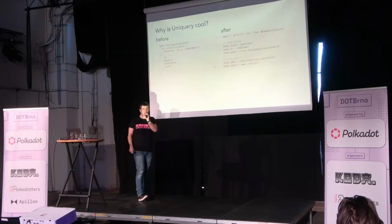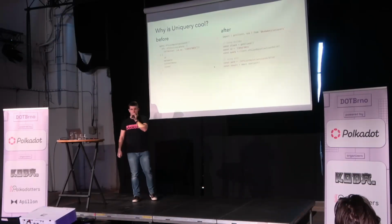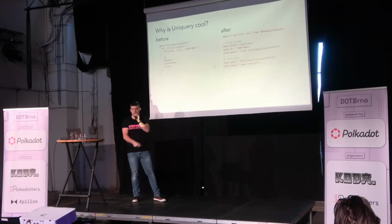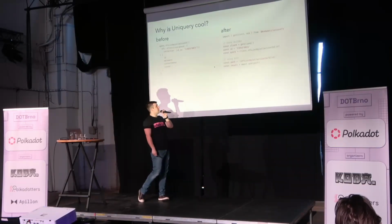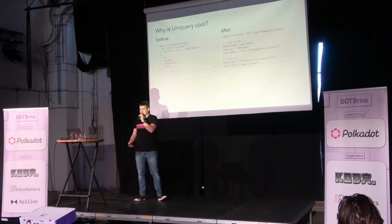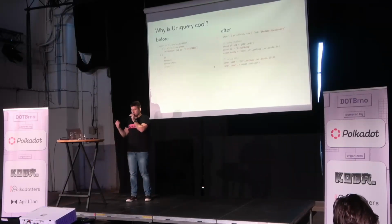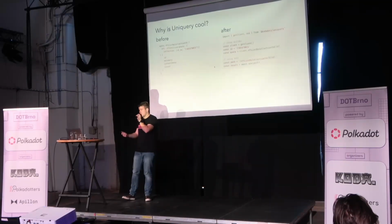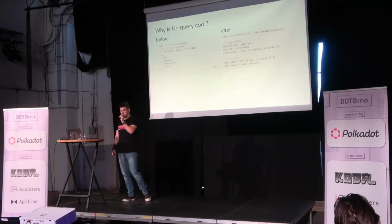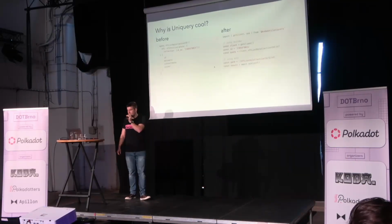And why is UniQuery so cool? As you can see, here is the GraphQL on the right. Before, you needed to write something called GraphQL. Nobody knows what that is, or just a few people. And on the left side, you see that using UniQuery is so simple. You just do one import, say, okay, I want NFTs from this collection, so some collection ID, and then basically you call it. So three lines of code, and you have the complete NFT from the chain.